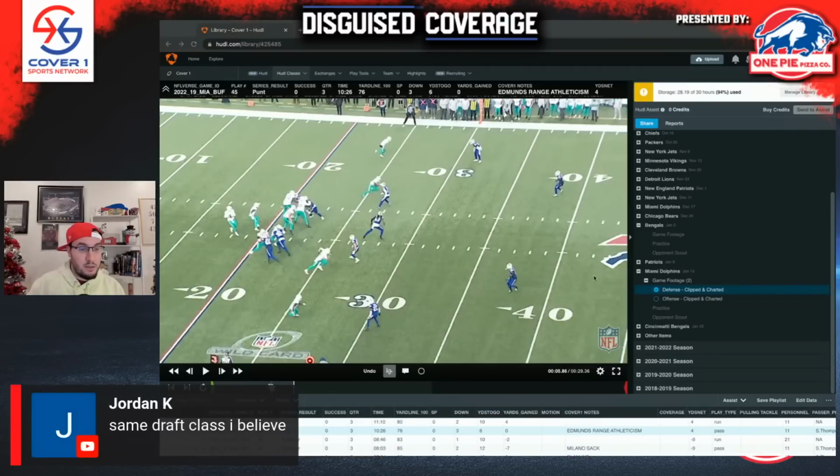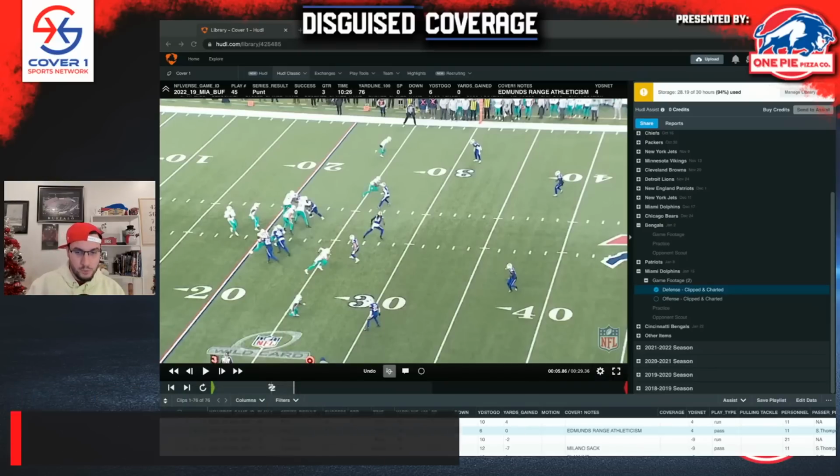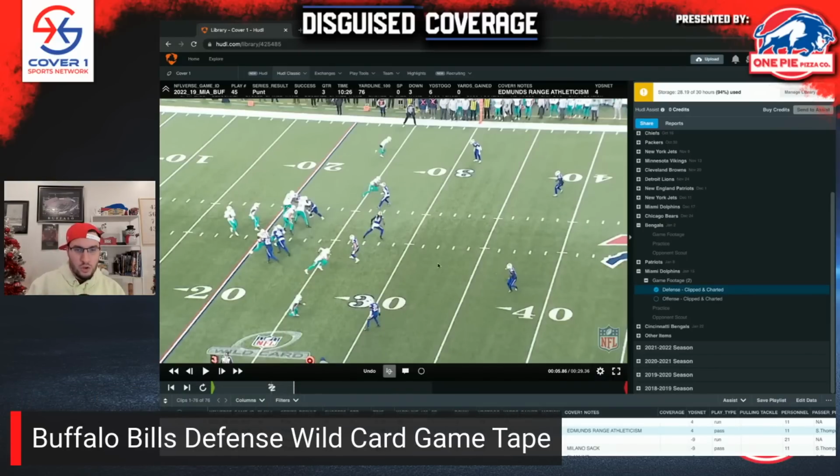And as Jordan says, same class. Yes, Roquan was taken earlier than Tremaine. I think Roquan was like a top 10 pick, and then Edmunds was taken towards the back end of the teens when the Bills traded up. Good call. So let's look at this play from Tremaine Edmunds.